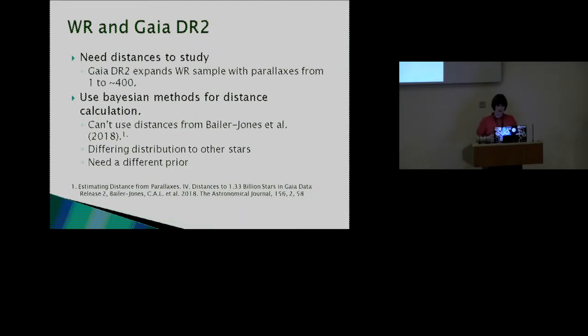So as per the suggestions in the Gaia data release papers, we've used Bayesian methods to calculate the distances to these Wolf-Rayet stars. Now, there has been some work already done by Bailer-Jones et al. looking at the distances to the entire Gaia catalogue. However, unfortunately, because we're looking at a very, very specific subset of stars with very specific locations, they have a different distribution to the population as a whole. And therefore, we could probably get different results if we used a very specific prior.